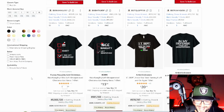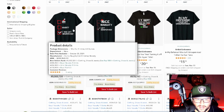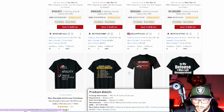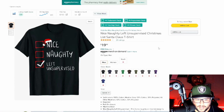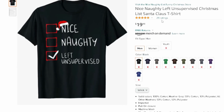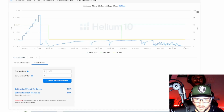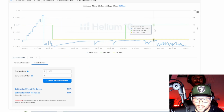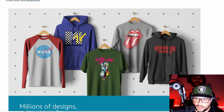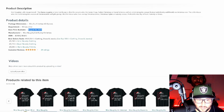That's what I mean. Okay, and then we come down here, we have 578, and then it goes off into a few other designs in the middle of the page, and then it kind of continues. So if you look at the design that I pulled up, this one right here, 21 ratings. Then we come down, let's look at the BSR real fast. We can see that this year it's crushing, and it was uploaded, I want to say, 2021, August 20 of last year. But this year it's doing pretty good.